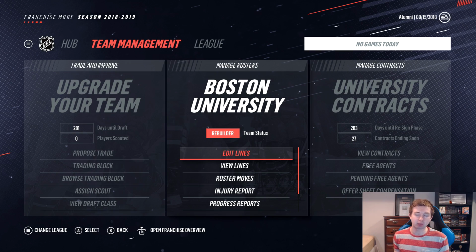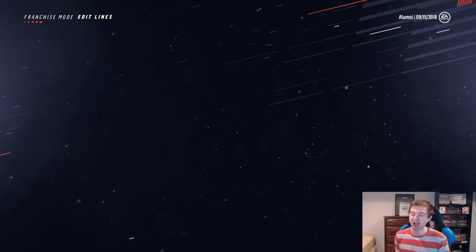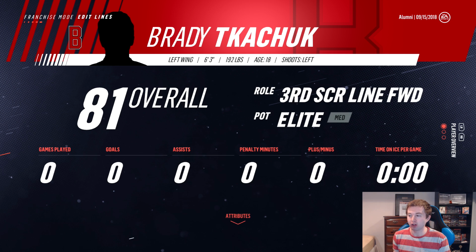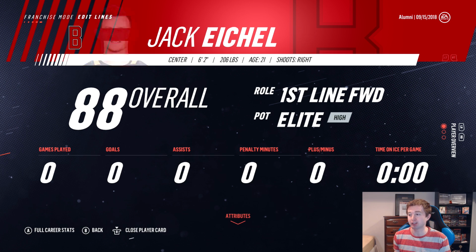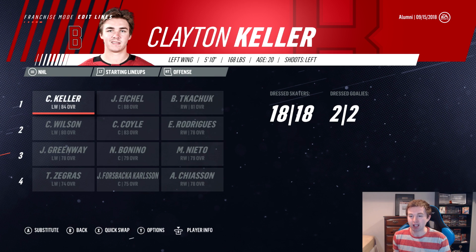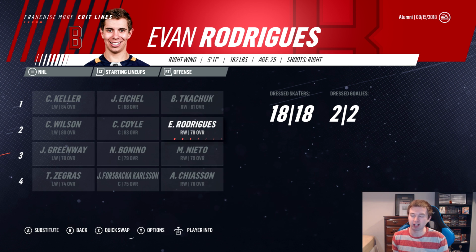And now, guys, I'll give you a look at this team's roster. As you can see there, Team Status is obviously Rebuilder, lowest rated team in the league, but you never know. Like, you gotta have some hope. So, first line's honestly pretty nasty. Clayton Keller, Jack Eichel, Brady Tkachuk, all young, all medium elite potential. Eichel's actually high elite, so, I mean, they could definitely do some damage, I think. Second line there, you got Colin Wilson, Charlie Coyle, and Evan Rodriguez. Not a terrible second line.